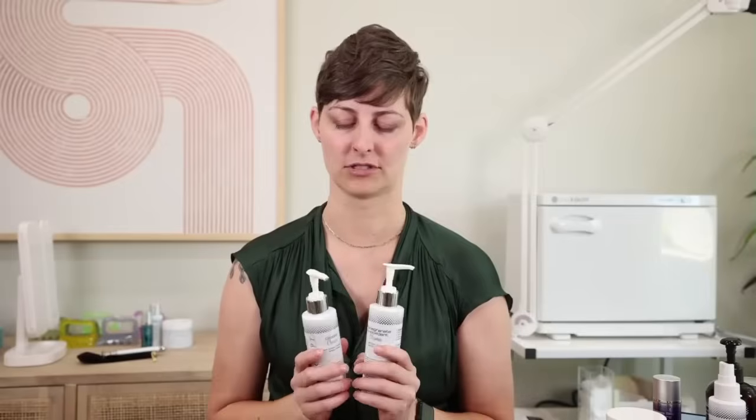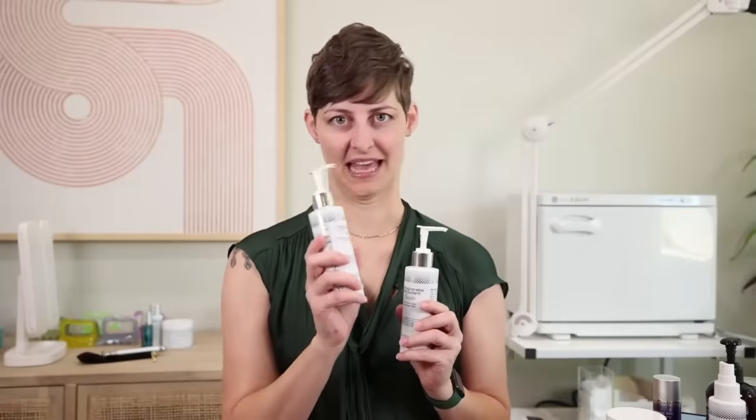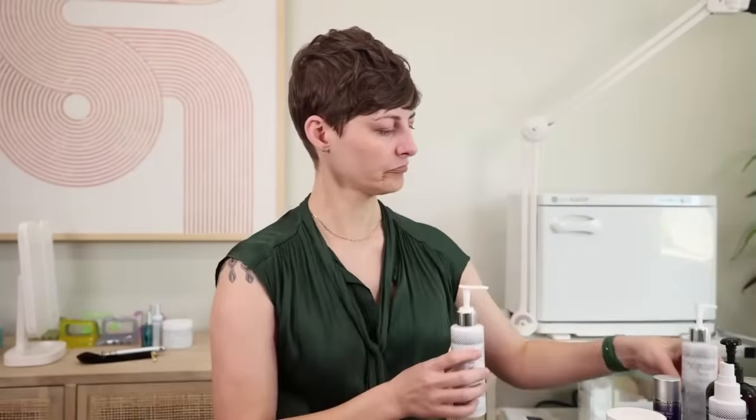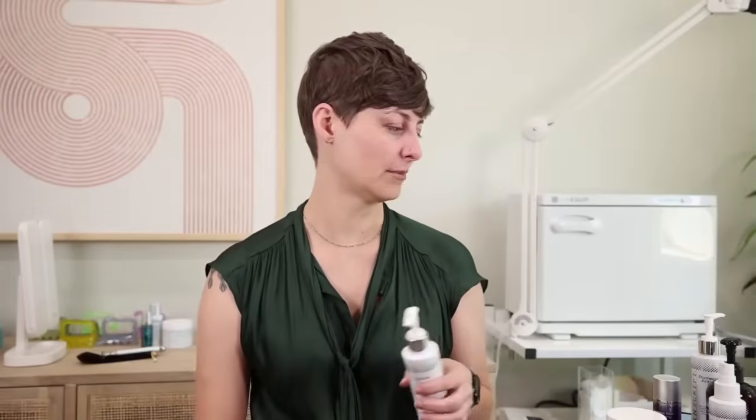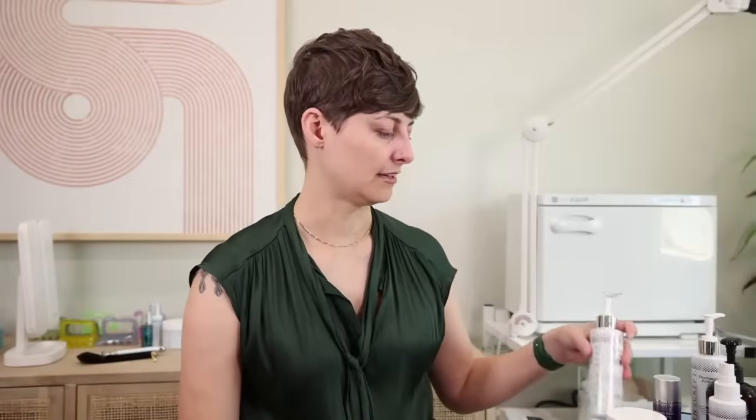If you do use it by itself, just start twice a week at night. Don't let it sit on your skin super long, and then work your way up depending on how your skin handles it. It's not an AM, PM everyday cleanser. It also comes in a little travel size, like 2 ounces, I believe, which makes it a great additive to your routine. That makes it super affordable, and you're just adding a little bit to your PM cleanse a couple times a week, and it gives really nice results. It's a really great combo.